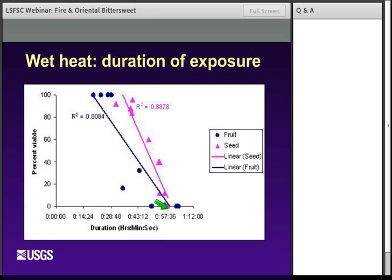So again, here we see a stronger relationship for the fruits in terms of duration of exposure. And again, those that were exposed to temperature for a duration of around an hour had complete loss of viability.